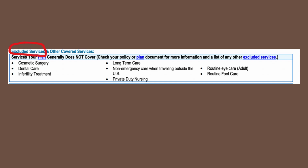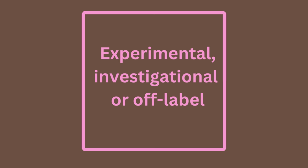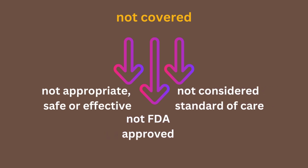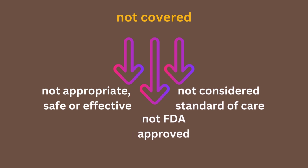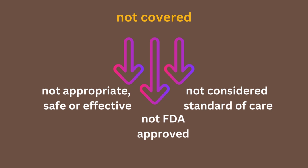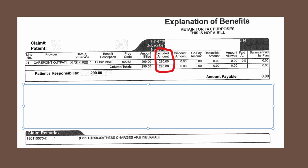But it could also mean that the service is considered experimental, investigational, or off-label. It would mean that it is not appropriate, safe, or effective clinically. It could be that the service has not been approved by the FDA or not considered to be standard of care. Of course, it could also mean that your doctor's office has not provided the insurance company with requested medical records.